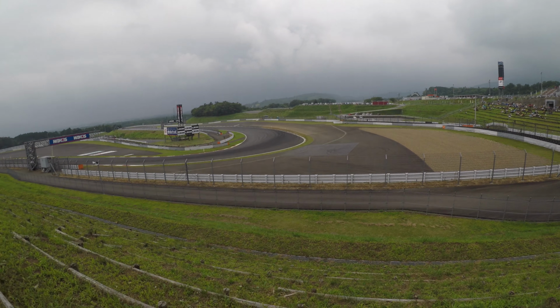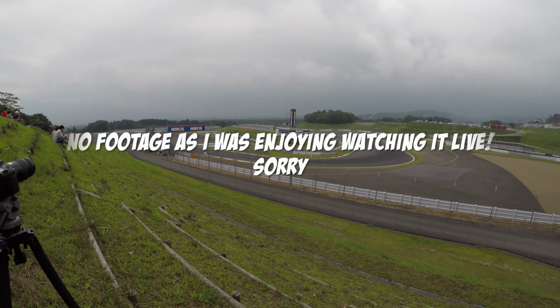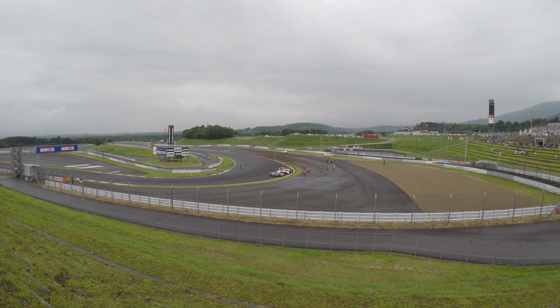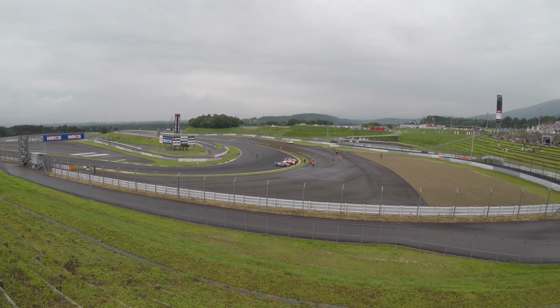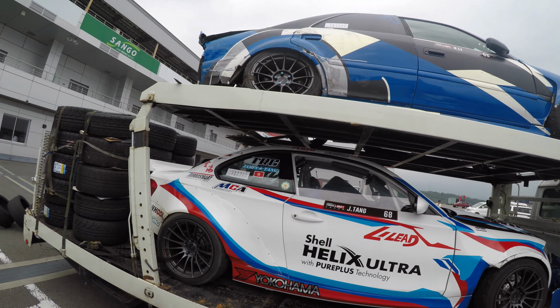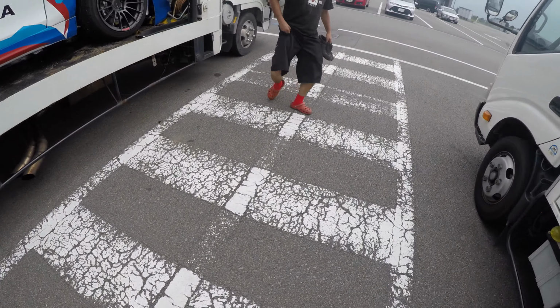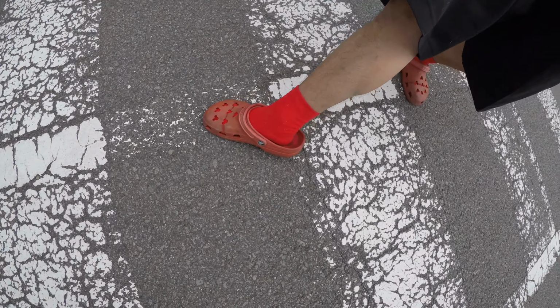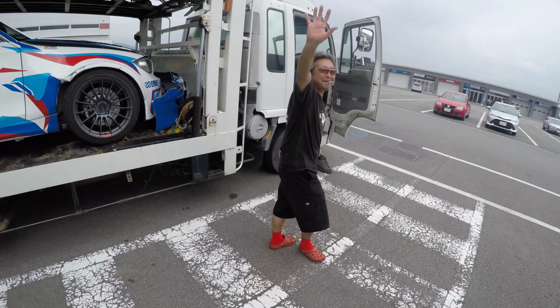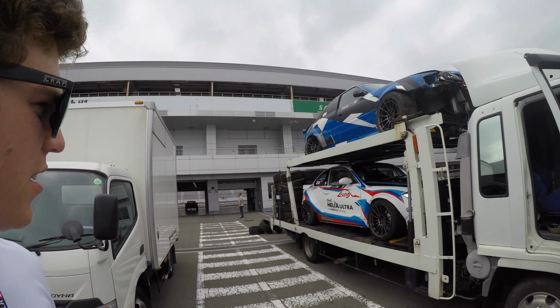Top 16. Go Mikey. Amazing. They make your truck all day long, I reckon. Anyway, the cars are loaded. They're heading back to Fanatics' workshop in Tokyo.